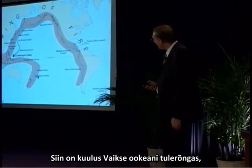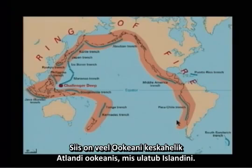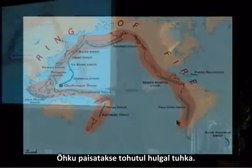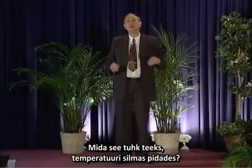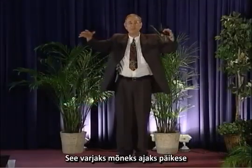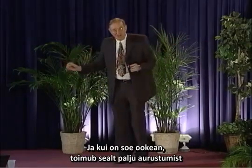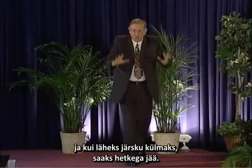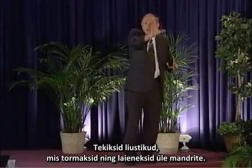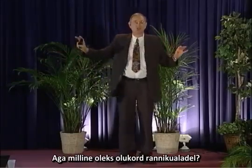Now, here is the Great Ring of Fire, where you have all this great volcanic activity. Then you have the mid-oceanic ridge in the Atlantic, which ends up in Iceland. Huge quantities of dust being blown into the air. What would that do in terms of the temperature? Well, it would totally shield the sun for a while, and you would get a massive drop in temperature. And if you have warm oceans, you'd have lots of evaporation and sudden cold, and you would get ice. And glaciers would form and rush and expand across the continents, but all along the coasts, what would you have?